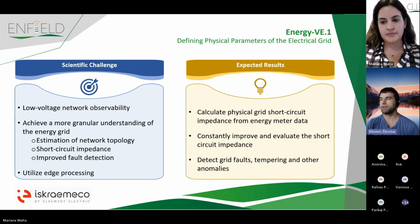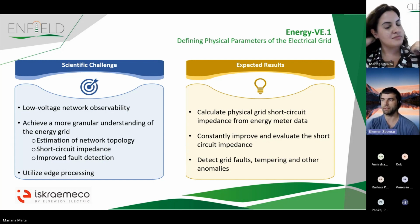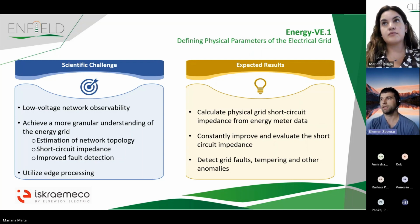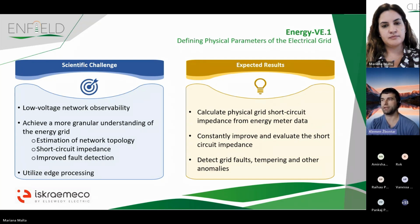So the expected results here are to calculate physical grid short circuit impedance from energy metering data. The idea is to have a two-phase approach on the edge device itself, and then also on the backend if necessary, to constantly improve and evaluate the short circuit impedance. That means that whatever new event happens on the grid, we are able to detect it and correct the values accordingly, and also to detect grid faults, tampering, and other anomalies, which is also possible with higher granularity of data. That would be it from my side.